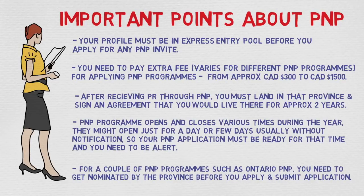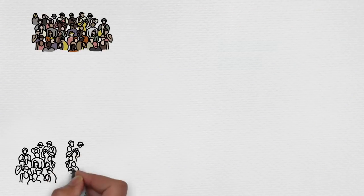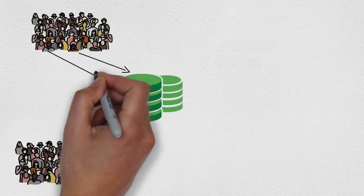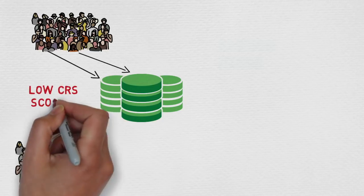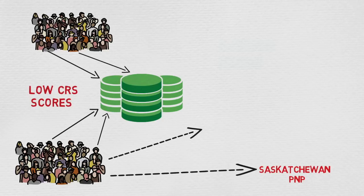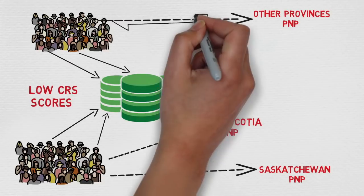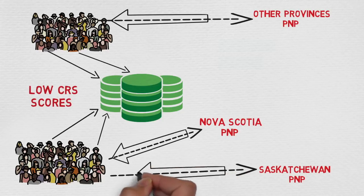Now let's see how the process actually works. All the people around the world willing to immigrate to Canada show their expression of interest by logging their profiles in the Express Entry pool. Now the ones who clear the cutoff get the FSW ITA. But people with low CRS scores have to apply for PNP programs of the provinces where they're willing to live, like Saskatchewan, Nova Scotia, and other provinces as well, and pay their respective fee. These provinces will then select the profiles and send the invite to those people.